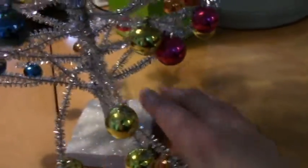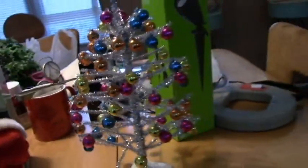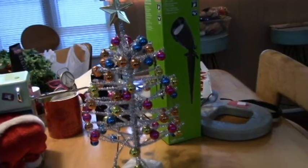I have done this with heavier, thicker, fuzzy white chenille stems, or that other stuff that I showed that comes on the spool. But they come out cute, and you make them any size you want. This one's probably 7-8 inches tall, maybe.